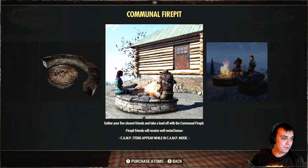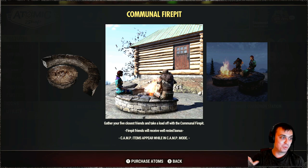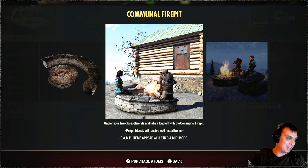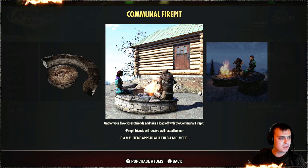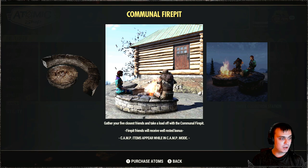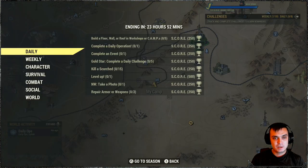Just in case you're wondering what we missed on those days, Friday was a super mutant player icon. Okay, I think everybody is like, who cares about a player icon? And a rustic ice box. I believe that's a sort of a fridge, and it was with a 50% discount for 250 atoms. That's what we missed Friday and Saturday. Tomorrow I'll review what's coming up next. But anyway, that's pretty much it for the atomic shop. Let's go and take a look at what we got for the challenges.